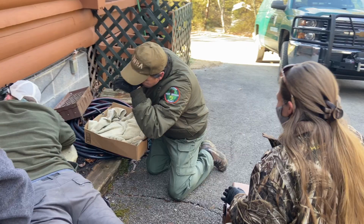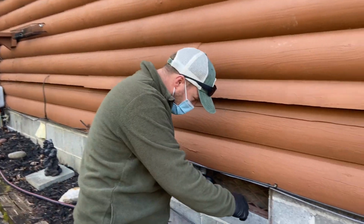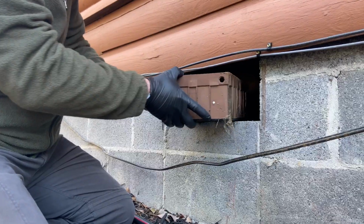And so what we're going to do is, we know where she is under here, and we're going to put a box under the house with some little portable heating pads in it and a blanket. And we actually have access through one of the vent openings that we'll be able to just push this box in there and just reach in and gently drop these cubs in that box. So hopefully she'll come over here and get her cubs and take them back to where she's laying, and we'll have a happy ending to this whole thing.